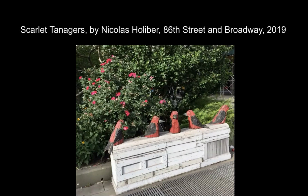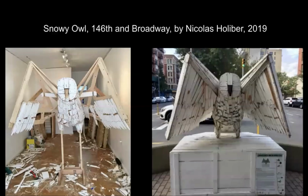So Nicholas Hallingby specifically picked for the Audubon Sculpture Project from the list of 314 birds that spend at least some of their time in New York City. So the last one we're going to see from the Sculpture Project is a snowy owl, quite stunning.